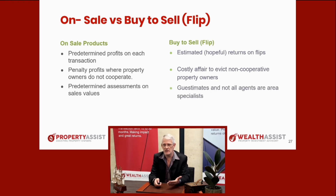And we know that when you do your homework as an assessment, you sometimes have to rely on the agent, and maybe they're not an area specialist, you don't know. Except if you do the homework like we do, and make sure that the actual sales over the last 6 months are tested and seen: have they sold properties in that area, what is the case.